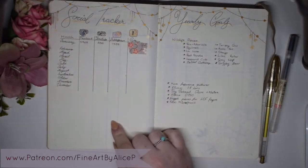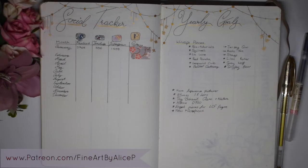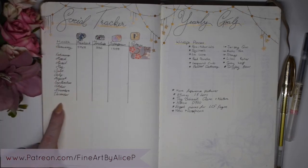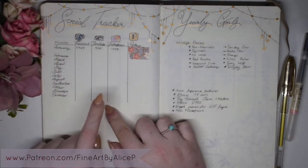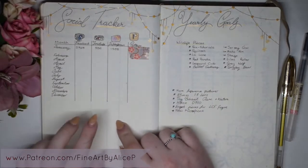So next up I have this social tracker, which is how I am going to keep track of all my social media accounts over the next year. So I have just put the months down the side, my Facebook, YouTube, Instagram, and then my Patreon, which I have covered up.